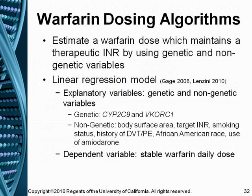The genetic variables that are part of the algorithms include CYP2C9 star-2, star-3, and VKORC1 -1639 SNPs. Non-genetic variables include age, body surface area, target INR, smoking status, history of DVT/PE, race, and use of amiodarone. So they are not very difficult to obtain from the patient. Actually, they are very easy to obtain. So we just need to know these genetic and non-genetic variables to use an algorithm to estimate warfarin dose.